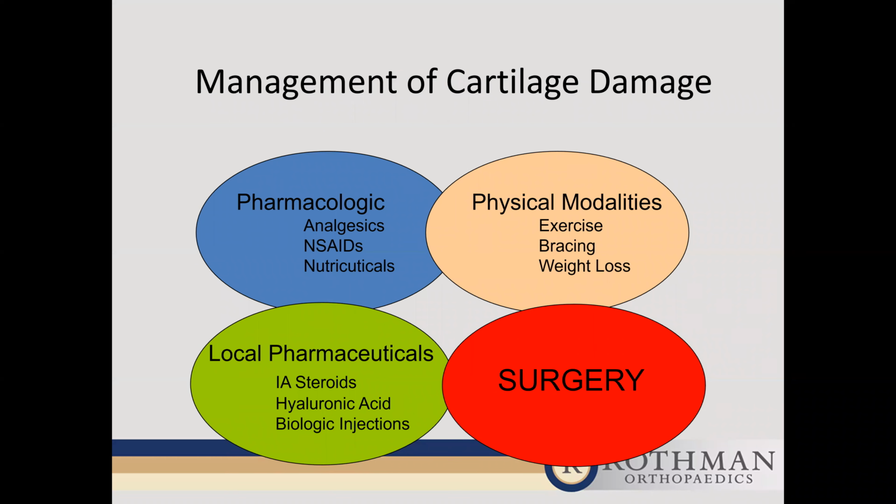So how do we manage cartilage damage? This kind of summarizes all of the treatment algorithm that we can go through, and we're going to touch on all these things. It includes pharmacologic treatment with medications. There's physical modalities, including exercise, bracing, and weight loss. There's local pharmaceuticals, basically injections, which include steroids, hyaluronic acid injections, and then biologic injections. And then there's surgical treatments, and we'll talk about those as well, since I am sort of an expert on the surgical treatment of cartilage disease.